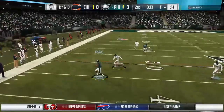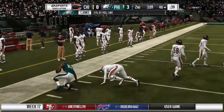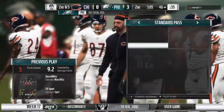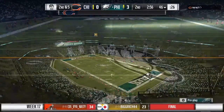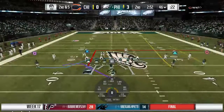Jones on 1st and 10. Firing quickly here, and that's complete. And he'll be taken down at the 46-yard line. 5 yards on the catch there, brings up 2nd down. 2nd and 5 after the 5-yard completion on 1st down.